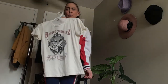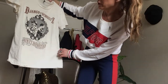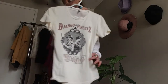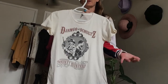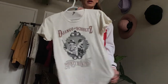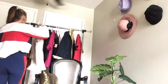And again, I thought I could wear this with the yellow mini skirt. It's just a t-shirt that says Django and Schultz, Bounty Hunters, Bonds and Executions, Officers of the Court. I love the movie Django, so I just thought it was a little bit different. I thought it would look cute with the skirt and also just with jeans or a different bottom. So yeah, I think this one was $2.50. So their shirts were pretty inexpensive.